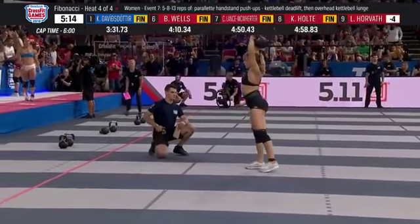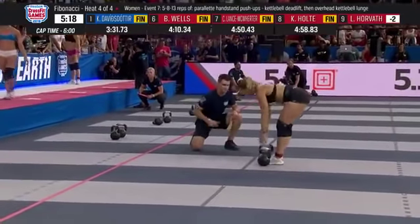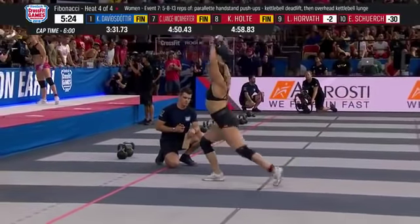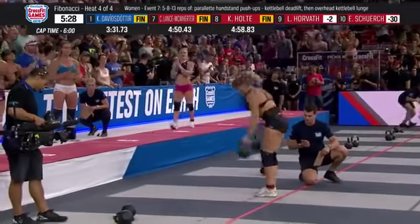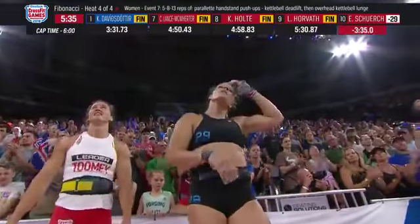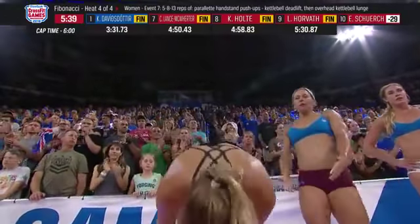as Horvath is the last woman on the competition floor. And she's going to take a break. Two rookies are on the competition floor, as E. Schurch is still on her deficit handstand push-up. So Horvath is across the finish line, inside the time cap. That's big for her. Horvath will take 17th and pick up 46 points.